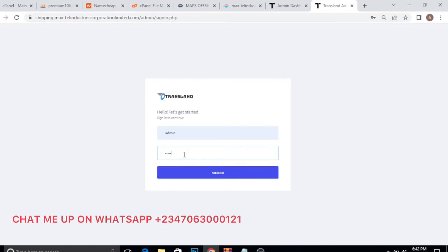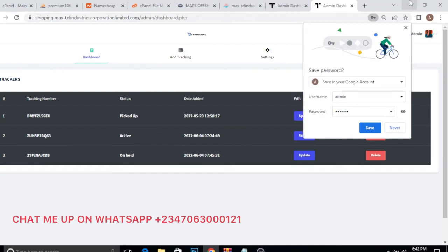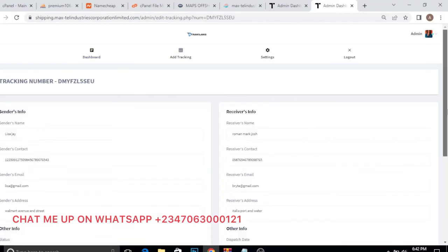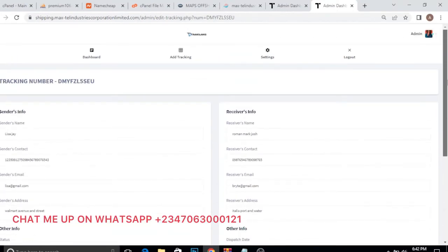So let me go ahead to log into my admin section, then click on sign in. Let me close this, let me cancel out from this. Awesome. So you can see I've already shown you guys how to track a particular parcel or shipment. You can see that it's very easy to do.